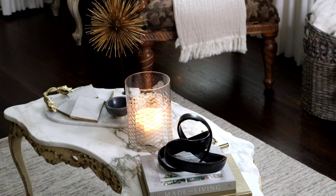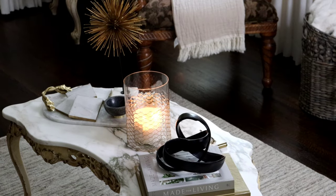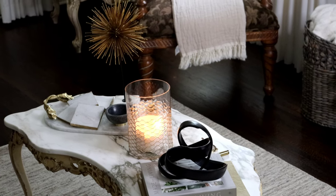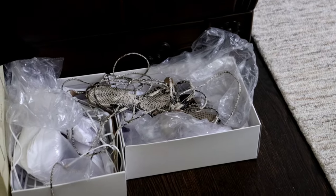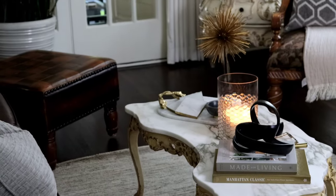Guys, we're done. So I'm going to get my camera. Ooh, this is tight. And pan this area so you can get a better view. Not too far down because we got shoes right here. Just do not judge me, you guys. You gotta get it together. Okay, so this is the new rug. And I just want you to see how it looks in this space.